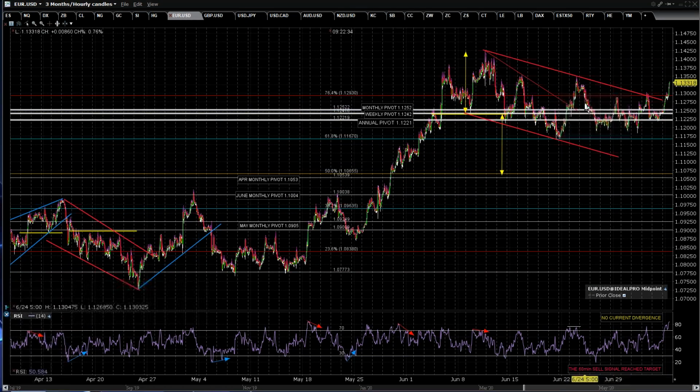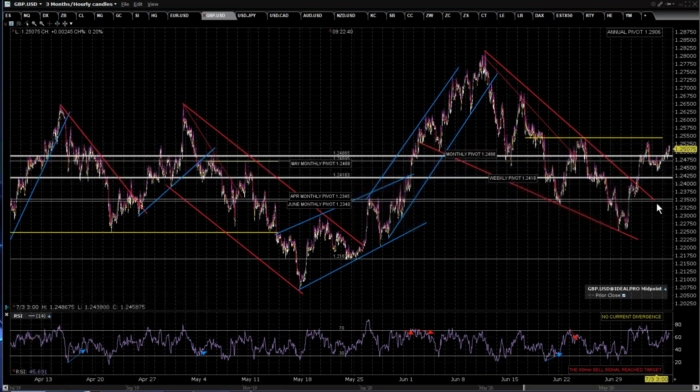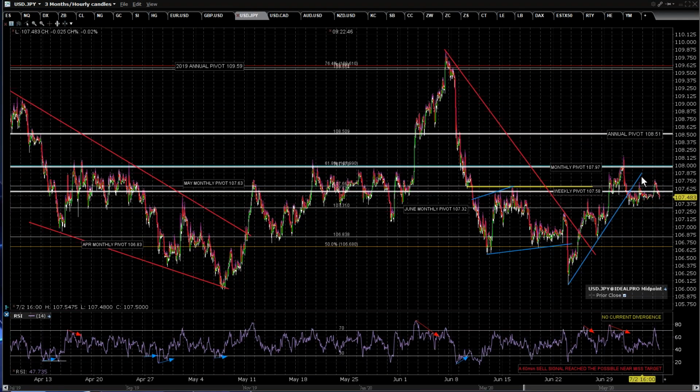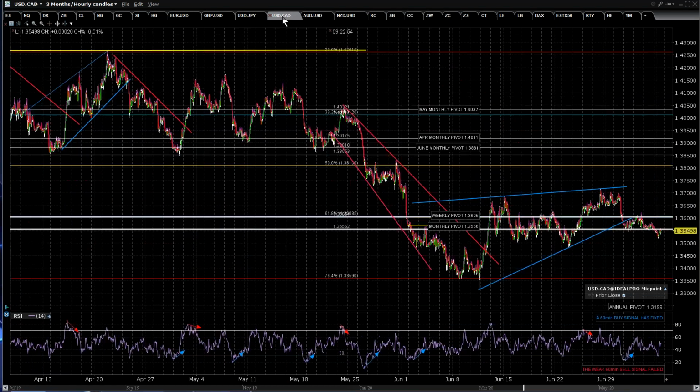EURUSD, well, if DX is going to retest the low, EURUSD is on the way back to the high. GBPUSD, a daily buy signal is now fixed. Possible IHS forming here. USDJPY looks like a possible flag here, but this could just be turning down. I was thinking we may well retest the high here, and we haven't done that. We may not. Obviously, if DX is going down, it's likely to go at whatever speed with it.